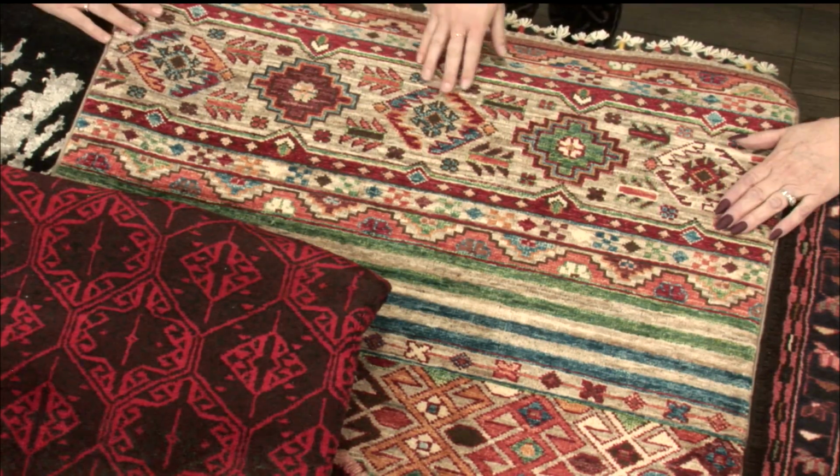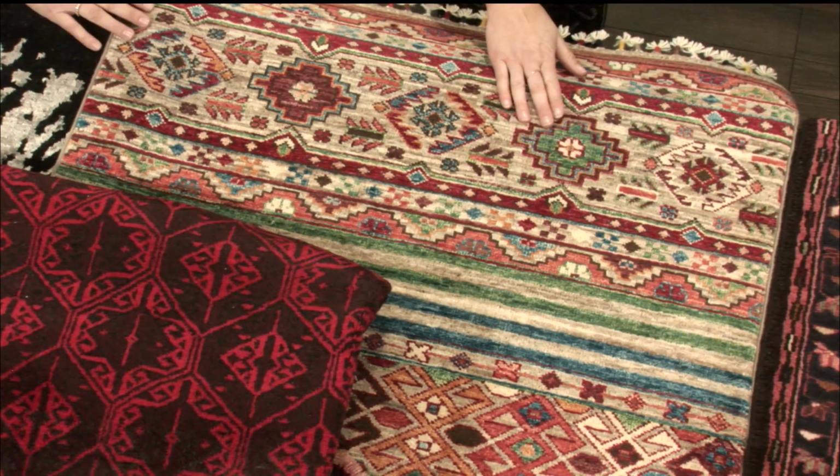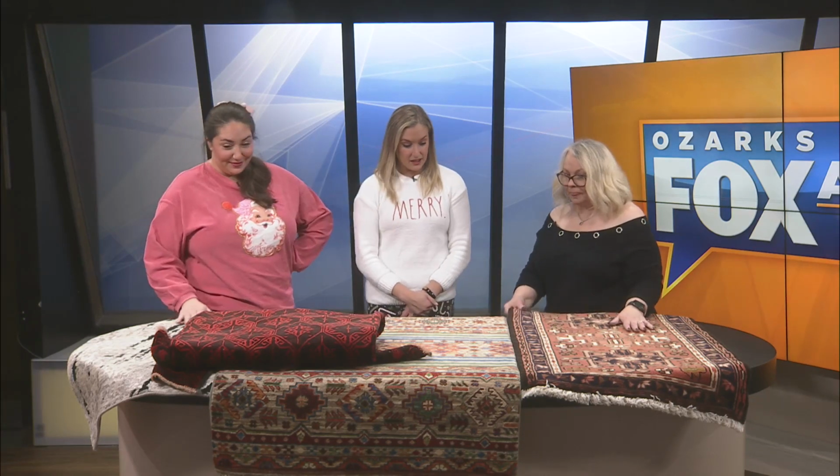So this one is from Pakistan. Wow. And this one is a true Persian rug, which Persian rugs are more and more difficult to come by. And you ask about appreciation: they do not depreciate in value. They will only appreciate. It's better than buying a new car, right? Yeah, exactly. Those are beautiful.